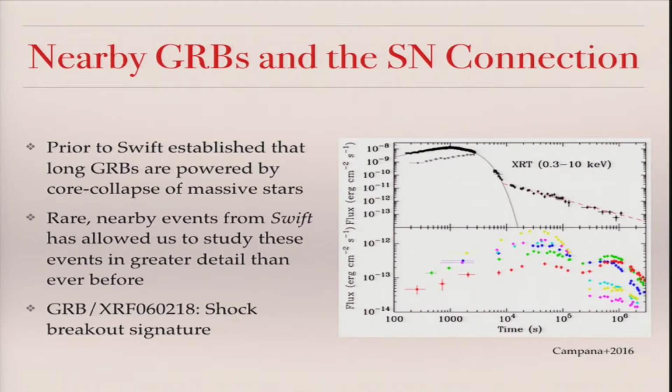For the most nearby events, as I said, it had been established that they were powered by the core collapse of most massive stars. And that's really coming from the handful of events that we can see in the very nearby universe. The reason for this is because they're nearby enough that after the afterglow emission fades, after a few days, we can continue to observe the source, and we actually see evidence in the optical spectra for broad features that look like other core collapse supernovae that we see. And so studying these rare nearby events has allowed us to look at them in even more detail.